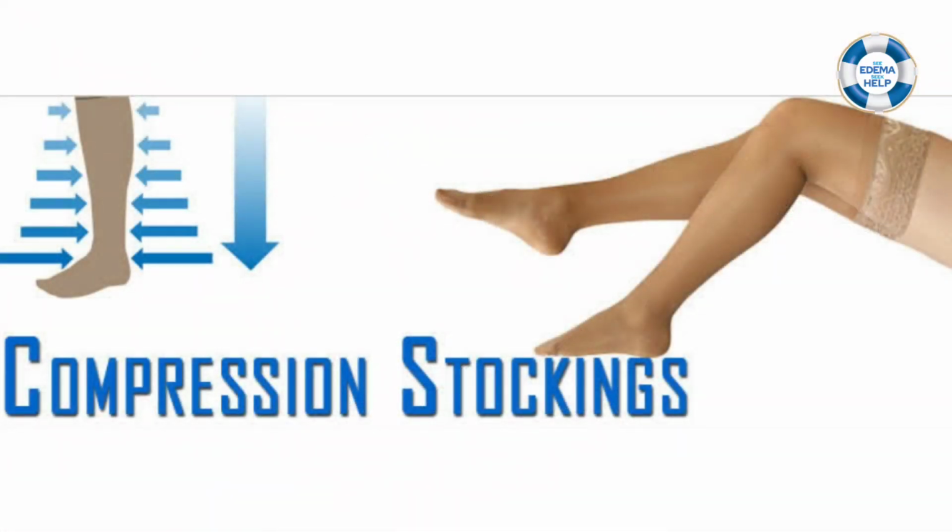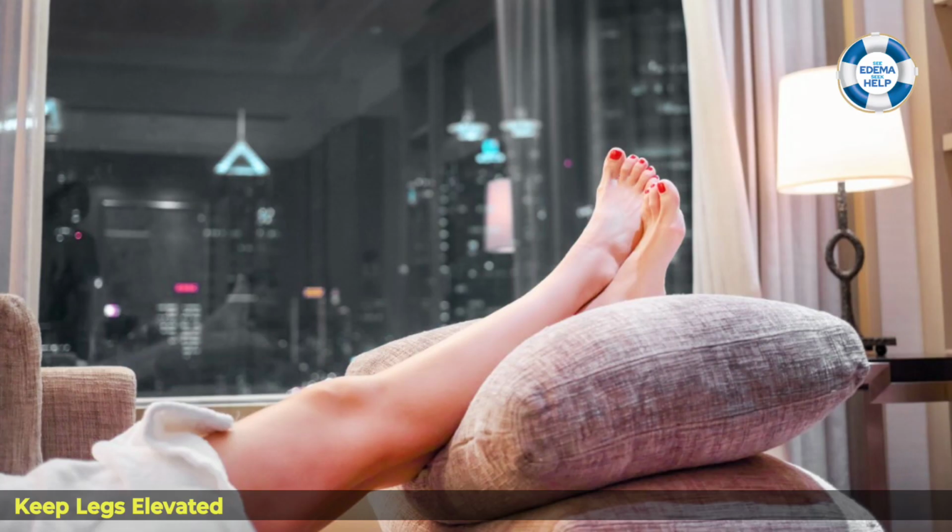Let's now take a look at the ways to reduce pedal edema caused by chronic kidney disease. Treatment of edema includes addressing the underlying cause, that is by lowering the salt intake or the fluid intake, and in many cases using a diuretic to eliminate excess fluid as well as excess salt. It may also be beneficial for symptomatic relief to use compression stockings or to keep the legs elevated.